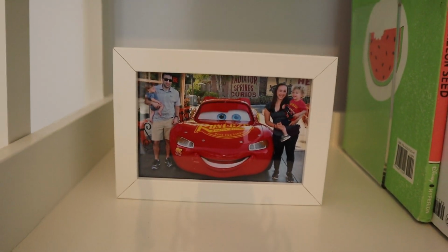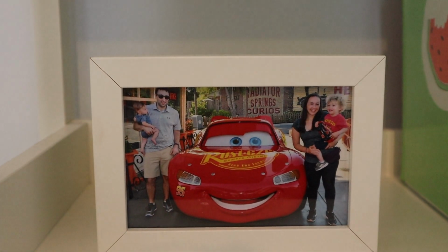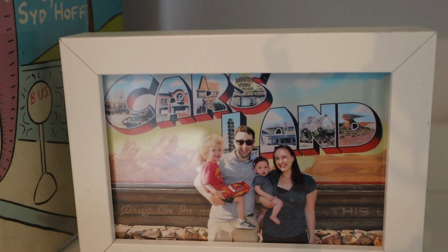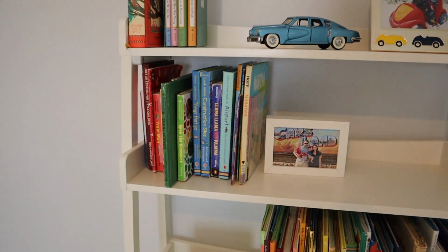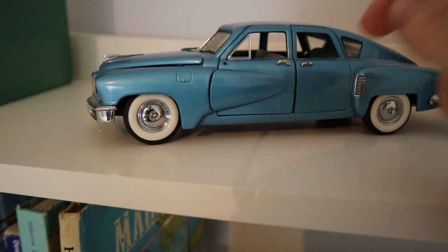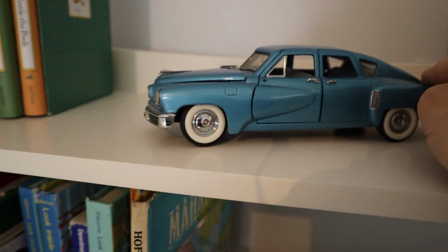And then we have these 2 pictures from Disneyland. If I could have anything in the world, I would be back in Disneyland right now. It's actually in Cars Land in California Adventureland. Max was just about 3. Corey was 6 months old when we went. And then this is an old vintage toy car, I think from Max's great-grandfather. So this is a really nice one.